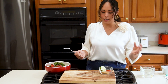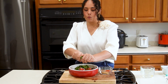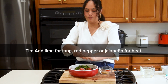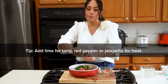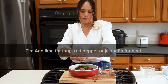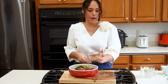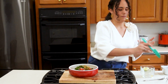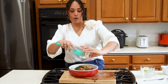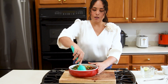From here, we'll get our seasonings added in, and we will squeeze 1 tablespoon of lime juice over the top. And 1 tablespoon of lime juice is about 1/2 of a lime. And sprinkle in our cumin and paprika. And once you got all your ingredients in your mixing bowl, you're just going to stir until well combined.